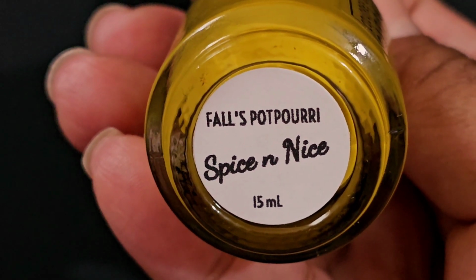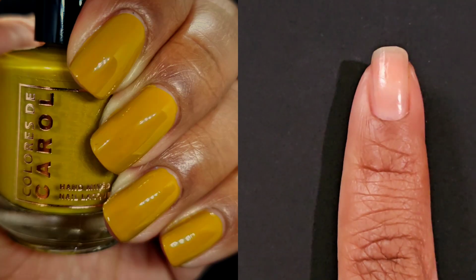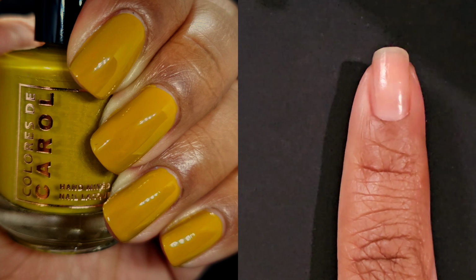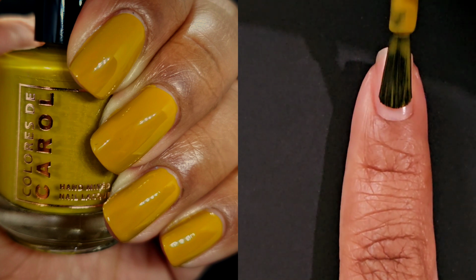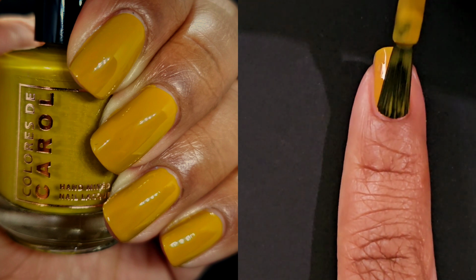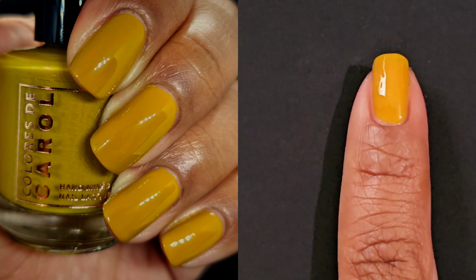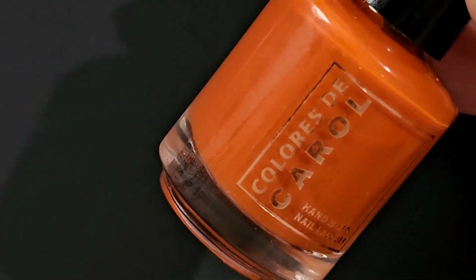This one is the perfect fall warm and cozy dark yellow. So I felt like this one also had some green undertones to it, and that gave me more chartreuse vibes, but it's definitely more yellow. But I just love Colores de Carol creams, and I was very excited for this color.